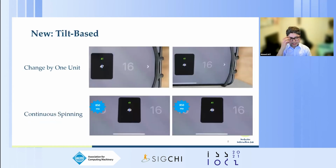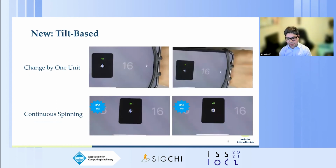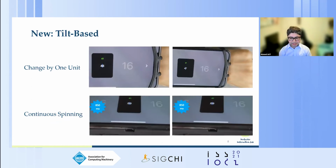The tilt-based method, on the other hand, enables users to pick numbers by tilting their smartwatches towards or away from the body. We're interpreting tilting down and up. So up means tilting away from the body, and down means tilting towards the body. Tilting the device once, then returning to the initial position changes the value by 1 unit.